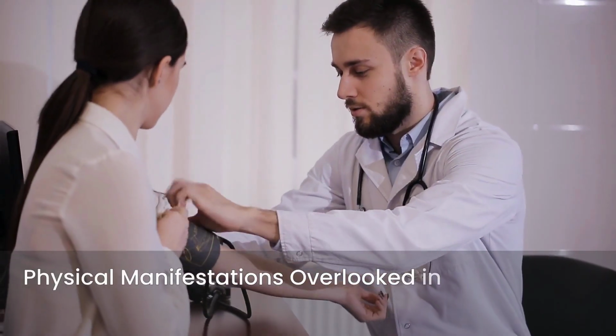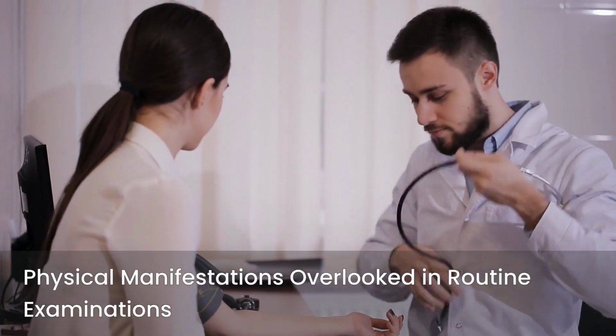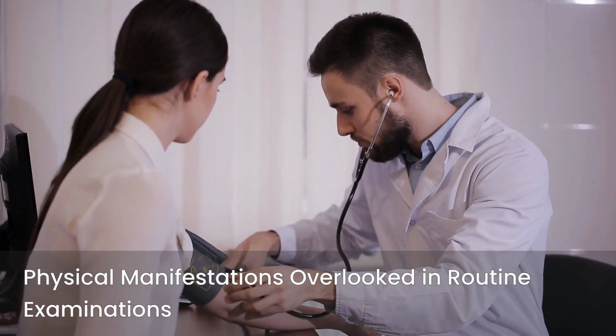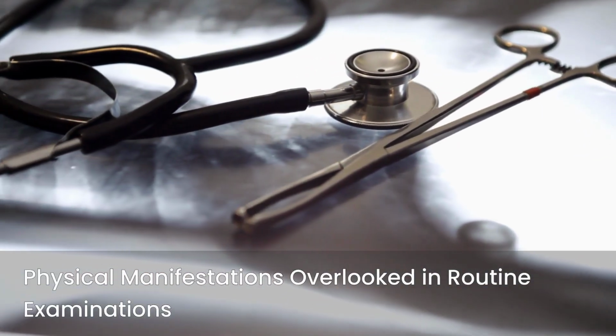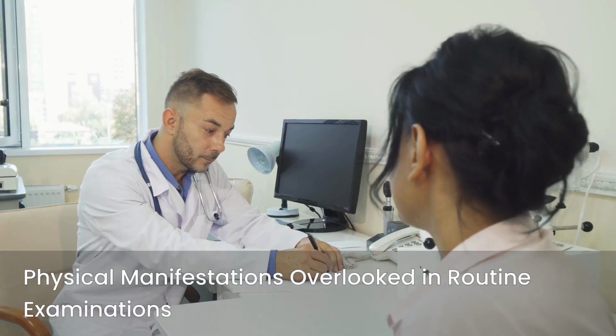Physical manifestations overlooked in routine examinations. Physical examination findings play a vital role in identifying leukemia, yet certain manifestations often remain unnoticed or misinterpreted during routine assessments. Primary care providers must develop a heightened awareness of these subtle physical signs to facilitate earlier diagnosis.